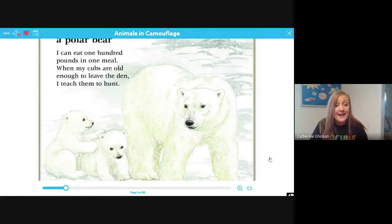A polar bear. I can eat 100 pounds in one meal. When my cubs are old enough to leave the den, I teach them to hunt. Raise your hand if you guessed right and it was a polar bear. Good job, story detectives. Who's ready for the next one?